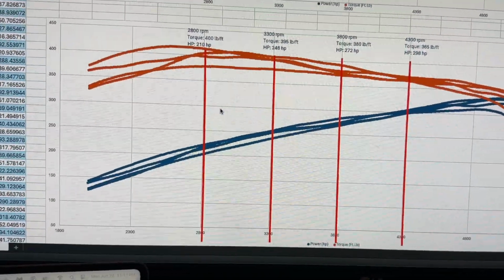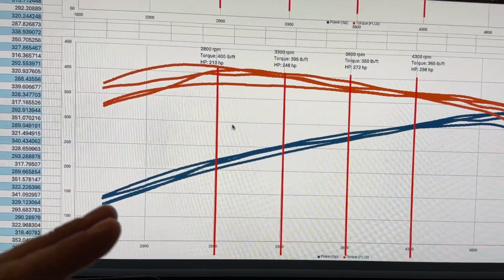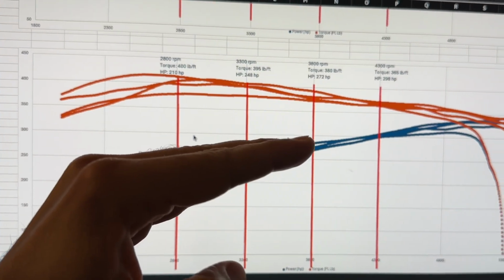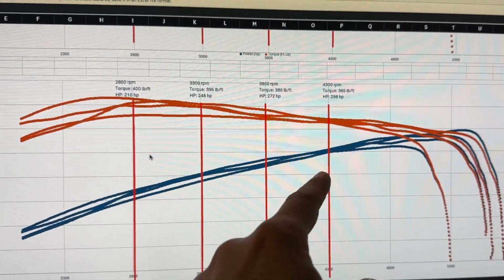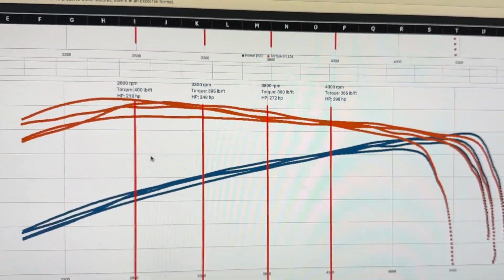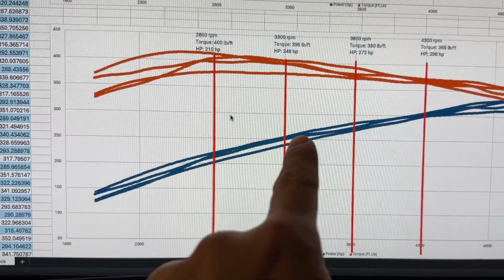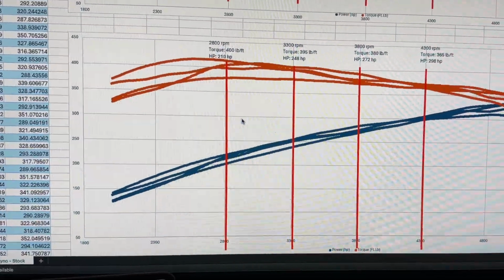And then the power, it's not as much of a straight line as the before. It actually comes on, and you can see there's a little bit more of a hump there in the curve, and then it starts to plateau there towards the end. Not quite plateauing, it's still going up, but there is more of a pronounced increase right here as far as just the shape of the curve, not the number.